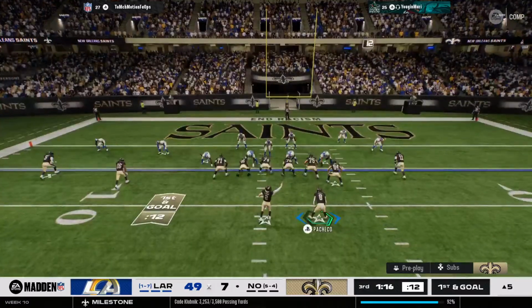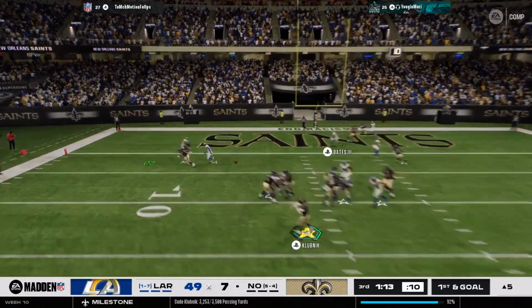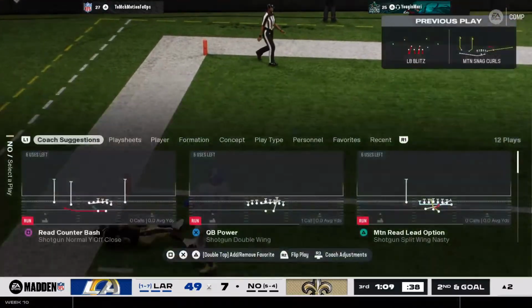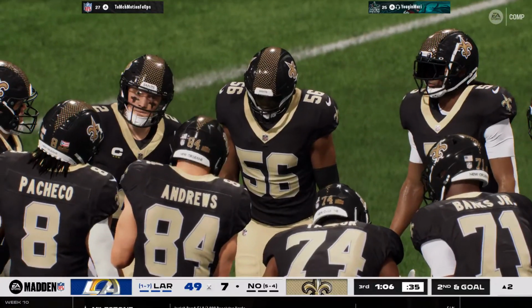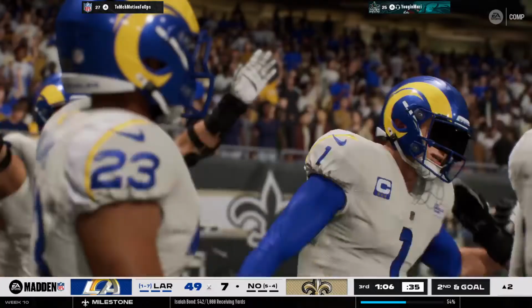Hawk 70. 19 tight. 19. Out of the gun. They'll look to throw. Toward the pylon. Caught. Nice job defensively to hold him to 4. And now it's 2nd and goal. 4-yard gain. Brings up 2nd and goal at the Rams' 2-yard line.